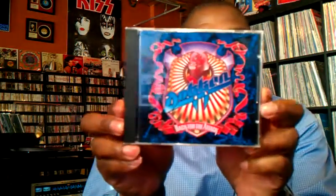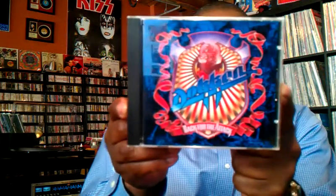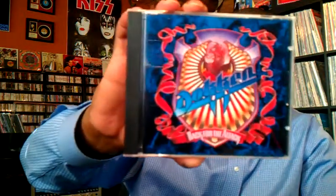Another great pickup, one I've been wanting on CD for quite some time. I have a burnt copy, but now I get an actual issued copy. Dawkins, Back for the Attack, definitely my favorite Dawkins album. Talk about favorite album intros. The intro to Kiss of Death on this album is awesome stuff.